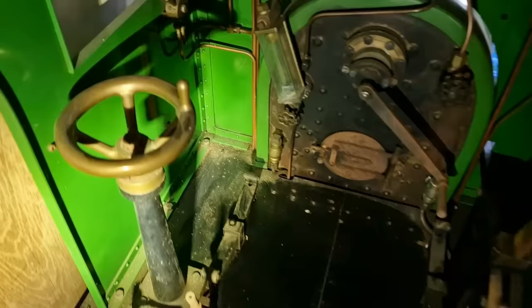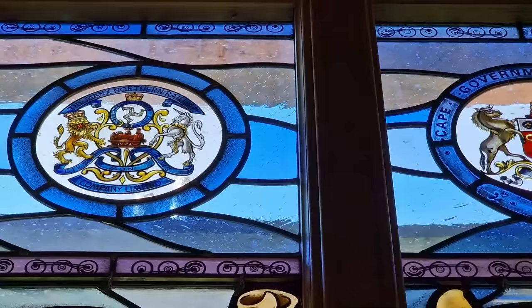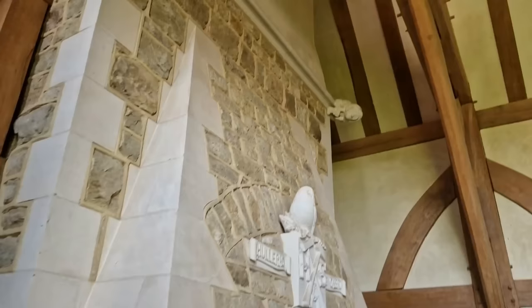Well, that looks a bit naughty, doesn't it? Forbidden fruit. Look, someone's smashed the window here. I've just put kind of perspex on it. I'm just looking at these. Obviously, there's another South African coat of arms, Cape Government Railways. There's the South Africa connection, with a hammer and chisel. Oh, he's the director. Is that his wife? And is that him? They look like they've got a hammer and chisel.